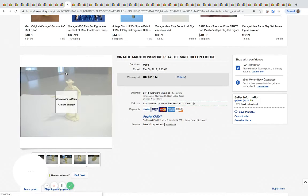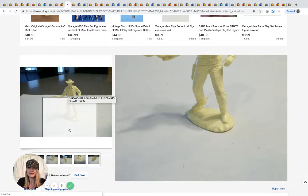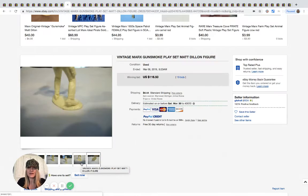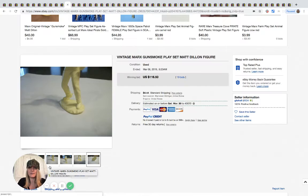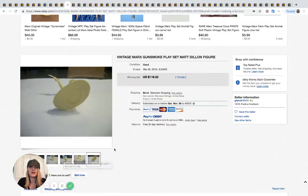Okay, this one I just think is cool. It's a Matt Dillon figure. I don't know how they know that's Matt Dillon, but maybe it says it, or maybe it just looks like him. But it's a vintage Marx Gunsmoke playset Matt Dillon figure, one of the little small figures. $116.50, guys. Wow. 19 bids. It must be hard to find.